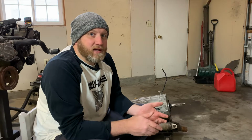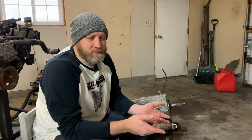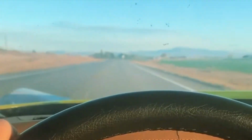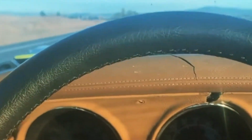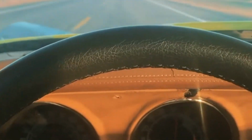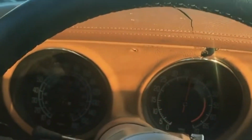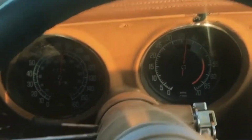I probably could have done that with the L48 and the M20 4-speed. The problem is when I was at 80 miles per hour, the RPMs were somewhere between 3,400 and 3,700. So what I want to be able to do is just cruise at lower RPMs at interstate speed.